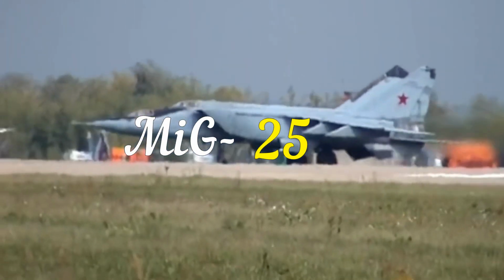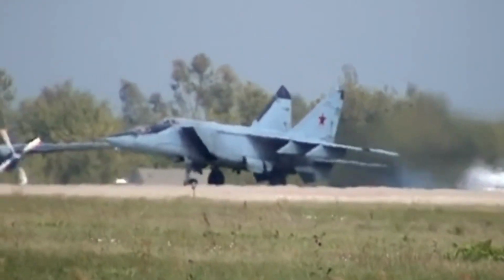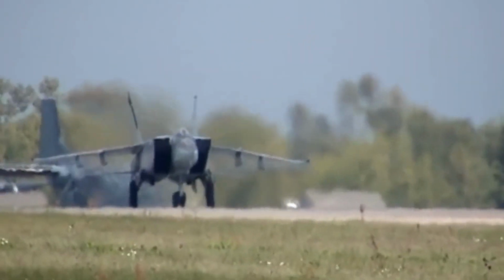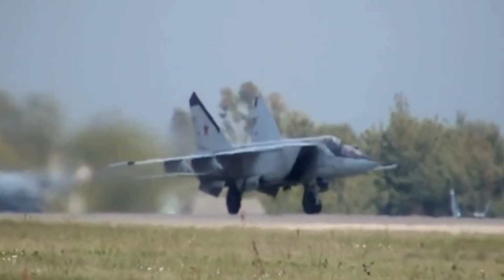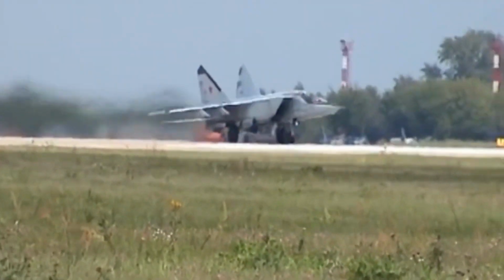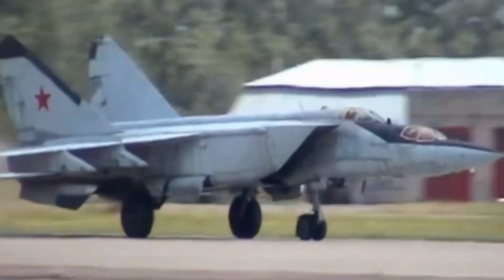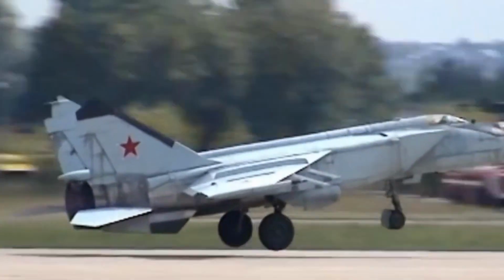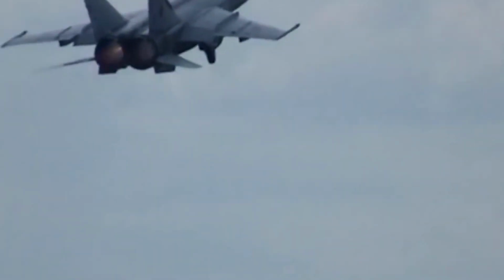MiG25 Fox. The Soviet MiG25, first introduced in 1964, was built as a supersonic interceptor and reconnaissance aircraft. Because of its large wings, it was assumed in the United States that it was very maneuverable. However, an airplane needs large wings because of its heavy weight. The maximum speed of the MiG-25, Mach 3.2, cannot be reached without damaging the engine. The aircraft's maximum sustained speed is 3,090 km per hour, that is Mach 2.83.